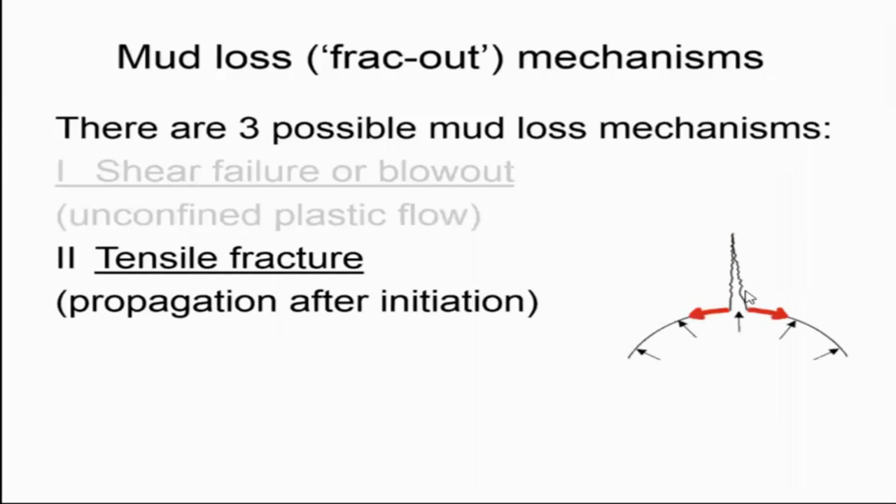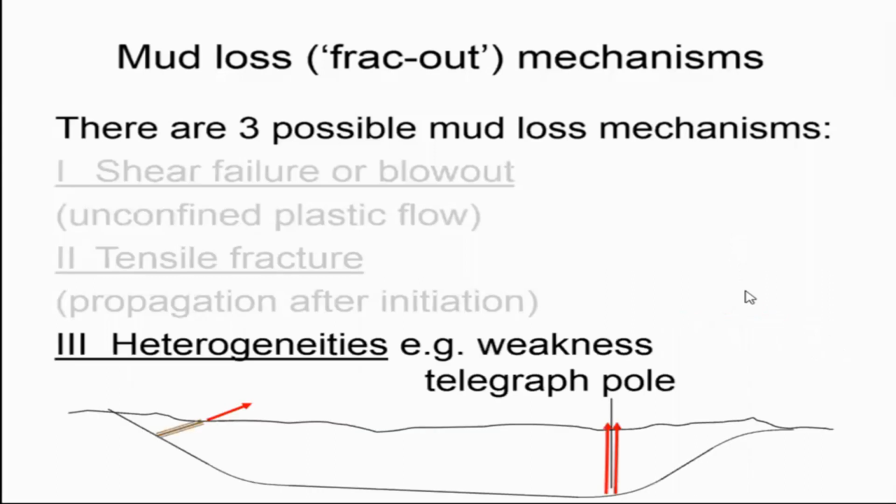We can get tensile fracture in clay soils, not in sands, but in clay soils. And essentially what's happening here is that the internal pressure from the mud is acting to stretch the soil around the borehole. And because it's stretching, it's going into incremental tension. And if that incremental tension exceeds the initial compressive stresses in the ground, it will go into absolute tension, right? And once it's in tension, soil doesn't like tension, it'll crack. And once you have that crack initiation, rapidly the crack will propagate to the surface, and you'll have an inadvertent return.